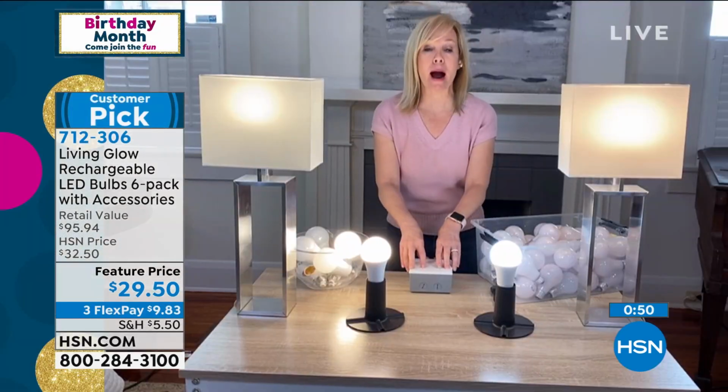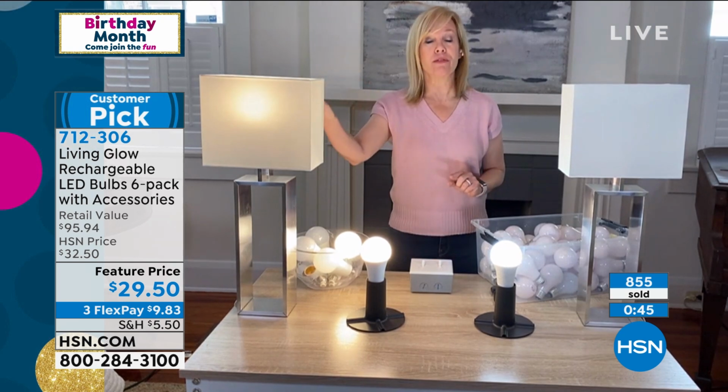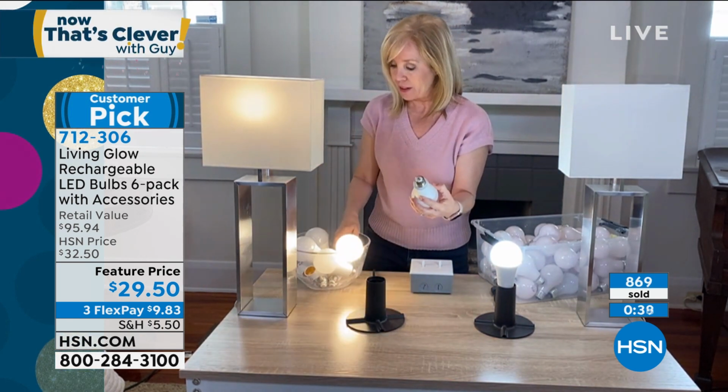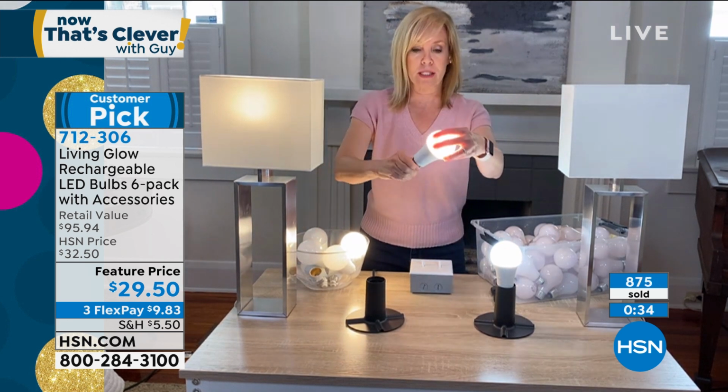I'm going to shut off the lights, power outages. You lose power, boom. The light will come on, and you have light for 4 to 6 hours. You can unscrew the bulb if you want to. You can pop it out. It's a 60-watt equivalent. It's also UL rated, so it has that quality assurance to back it up.